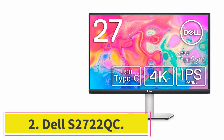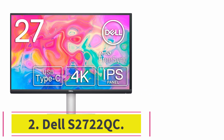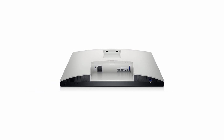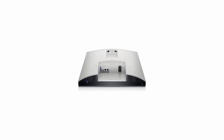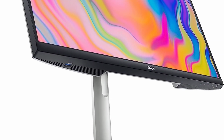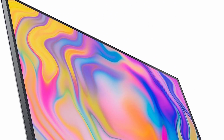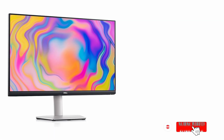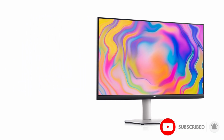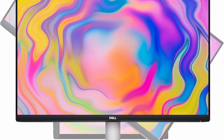At number 2. Dell S2722QC. Lower-cost 4K monitors usually don't have as many gaming features, so if you want to save money on a 4K display, you'll have to sacrifice gaming performance. That's the case with the Dell S2722QC, which focuses more on productivity than Gigabyte M27U, as it has a much lower 60Hz refresh rate and worse motion handling. However, its USB-C port delivers higher power delivery with 65W, which is enough to charge smaller laptops while using them.